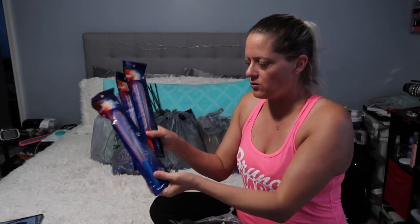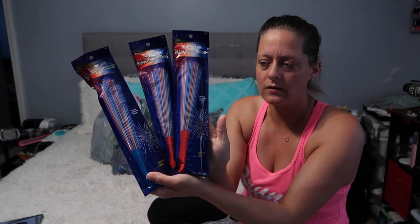Next up, I got these little glowing wands. They love their glow sticks. And these are like the red, white, and blue glowing wands. Just for 4th of July, actually, which it's only June, but things sell out quick, so I got those.